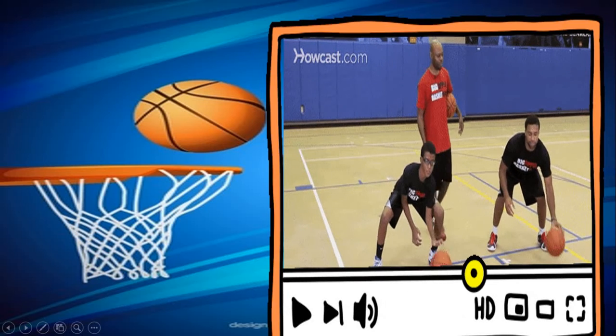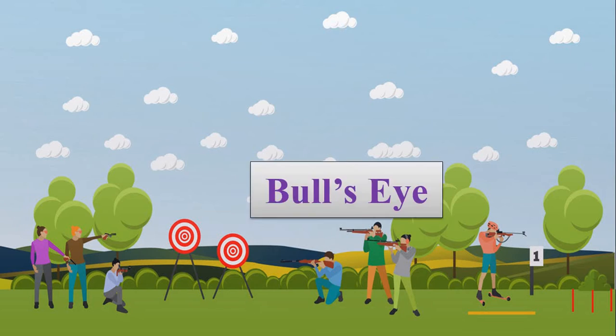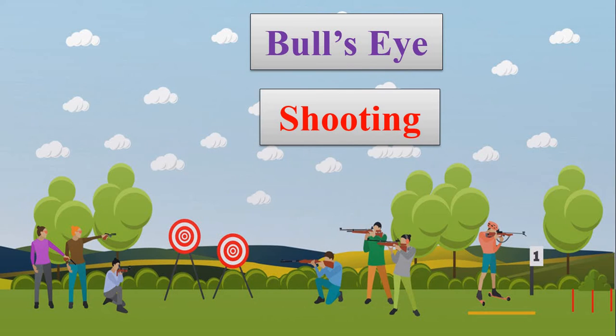Now, our next and last question is bull's eye. In which sports term? Shooting. Our last answer is shooting. S-H-O-O-T-I-N-G, shooting.